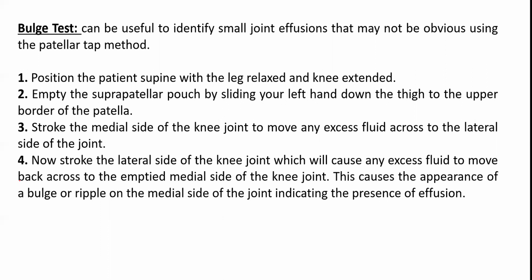So in this case, the patient will be lying fully relaxed with the knee extended. Again, you will empty the suprapatellar pouch by sliding your left hand down the thigh to the patella, just like the tap test. In here, you will stroke the medial side of the knee joint to move any excess fluid to the lateral side of the knee joint. You'll see how it happens. So if this is the knee joint, you will move your hand from the medial side to the lateral side to move any fluid from here to the lateral side.